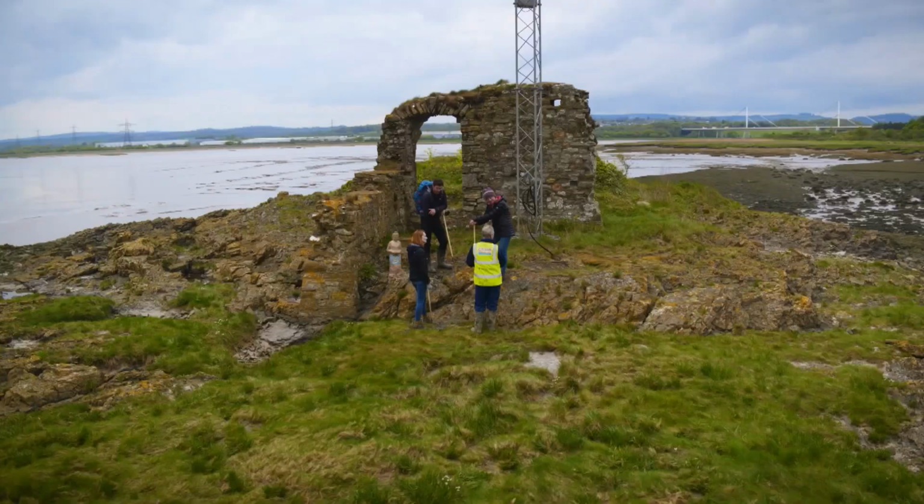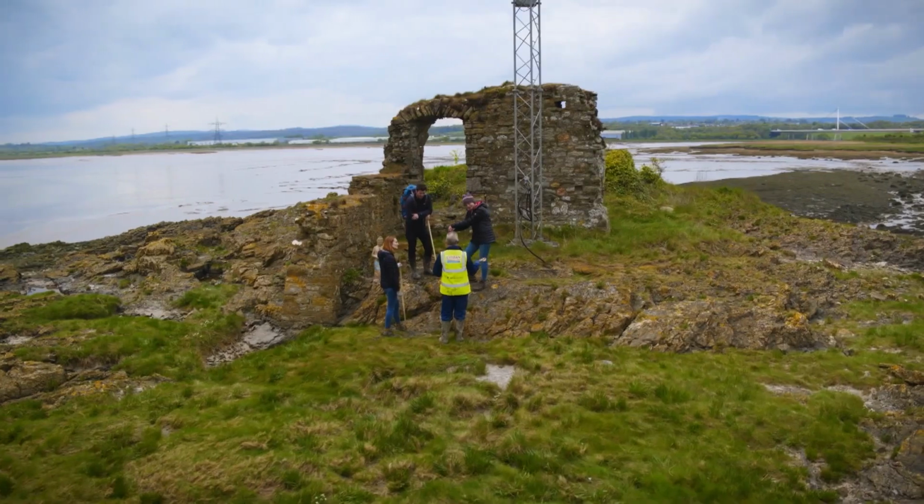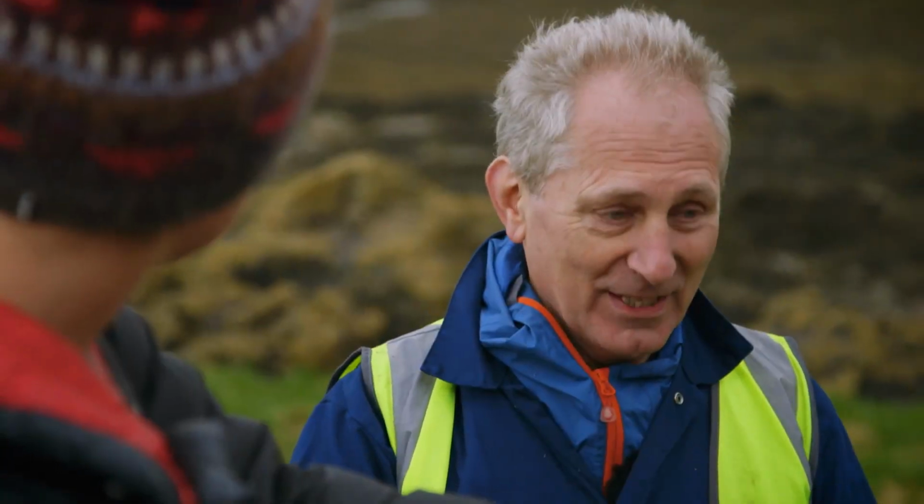Could that get us any closer to having a sense of what this building was here for? Well, we do need to demonstrate a relationship between this building and the crossing that it seems to dominate. Its position and the architecture do seem to be related, and we have to find out what that relationship is.